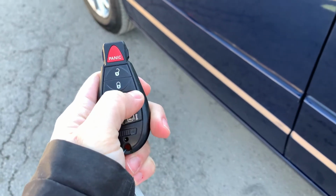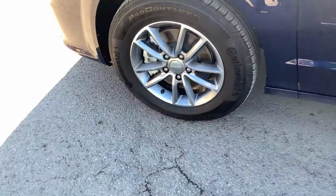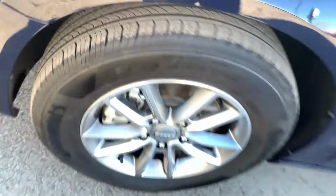So you do get this factory remote with your unlock, lock, panic button, and power doors. Remote start as well. Give you a quick shot of these wheels and tires. Tires look like they're in excellent condition. As we head on inside, I just want to give you a shot of the roof rack there first.